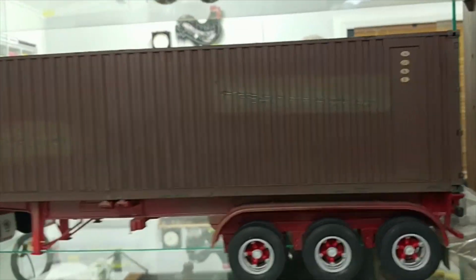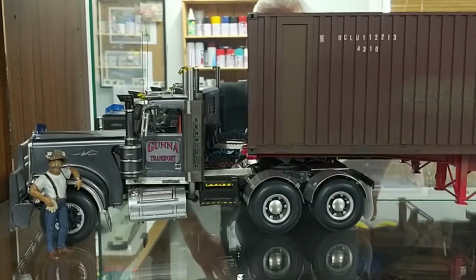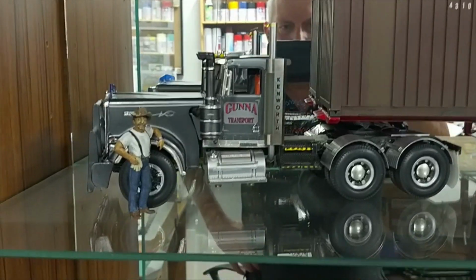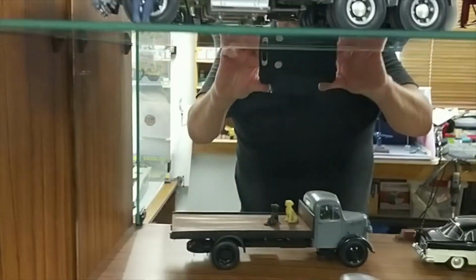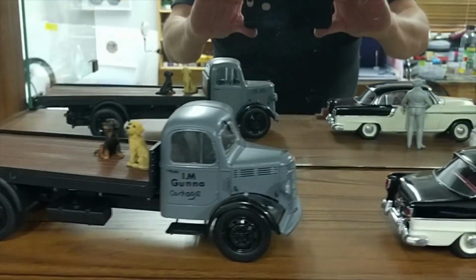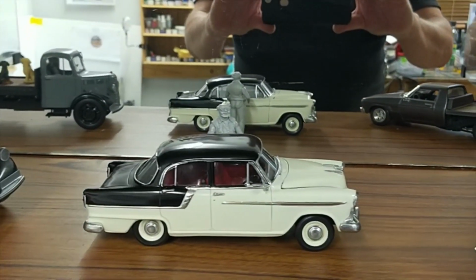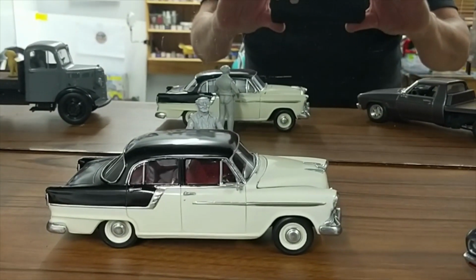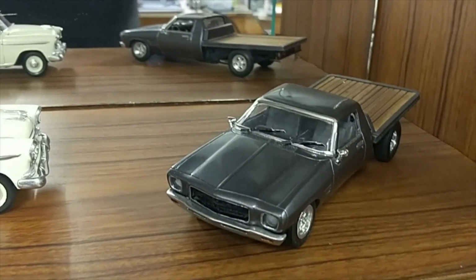And then there's the trailer part of my Gunner Transport story, the truck that I built. It's had its own time on the channel. Has had the Bedford and the dogs. There's old Mr. Gunner in the back. He passed away, that's why he's grey. The FC Holden and the HQ 1-tonner.